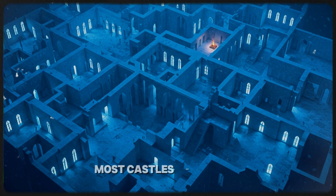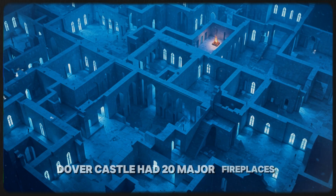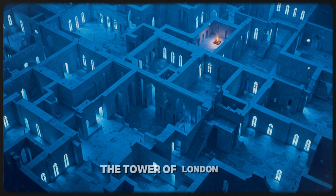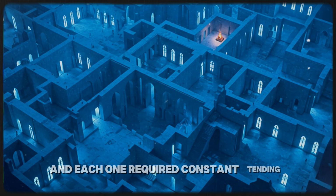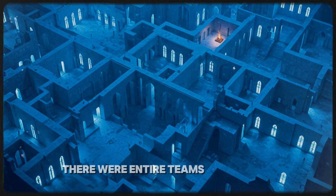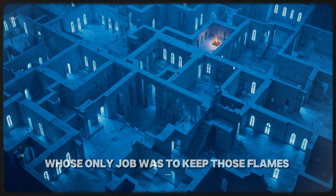But of course, one fireplace wasn't enough. Most castles had dozens. Dover Castle had 20 major fireplaces. The Tower of London, 32, and each one required constant tending. There were entire teams of workers whose only job was to keep those flames burning.